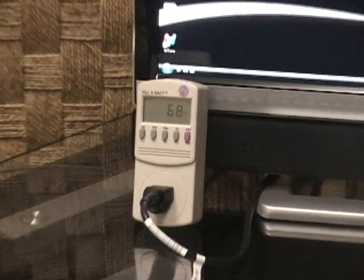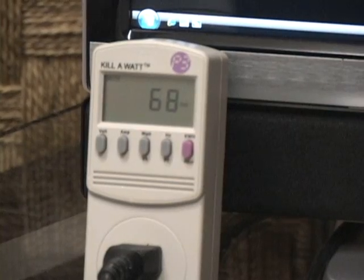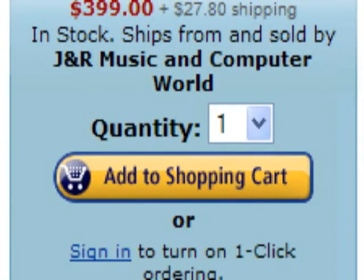In operation, the monitor used between 65 and 100 watts depending on which mode you were using. In standby, the 2401 draws less than a watt. The Gateway FHD2401 comes with a 1-year warranty and is available now for $400.